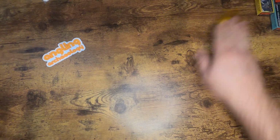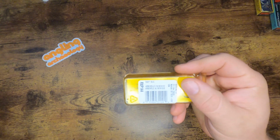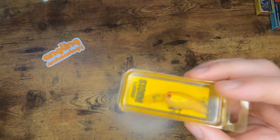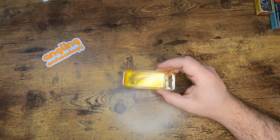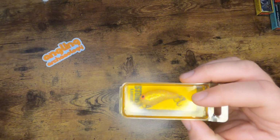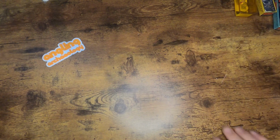Now, let's get to some of the vintage stuff here. First being this really nice old school Storm, and it is a baby bug. Really neat little Storm lure. I just like this old school yellowing of the package. You know, got a little age to it. So, this will likely be for sale on eBay as well too. Be on the lookout for that. But just a really neat old school little Storm lure right there.